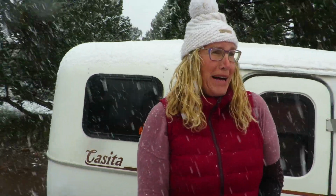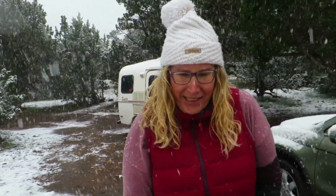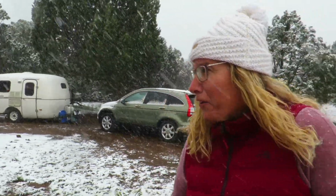Oh my gosh, this is a lot of snow. Oh, wow. This is Flagstaff at, well, it's like the end of May. And it is really snowing. It snowed all night and then it almost all melted and now it's snowing again. Oh my gosh. It's kind of beautiful though.